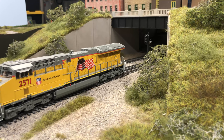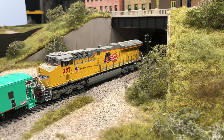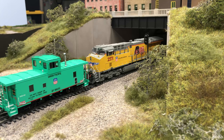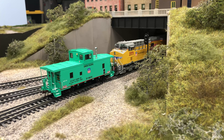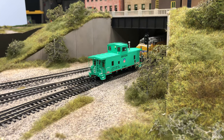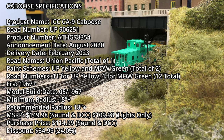ICC would continue building the next two runs of the CA-9 and CA-10, all of which were nearly identical, and these would be the last of the cupola-style cabooses. Athearn made the announcement of the CA-8 and CA-9 cabooses in August of 2020, and dealers finally took delivery in February 2023, partnered with other ICC cabooses like the bay window styles. This is the first time this Union Pacific caboose has been released in plastic form, and for the cupola-style version, only Union Pacific is offered in this run.